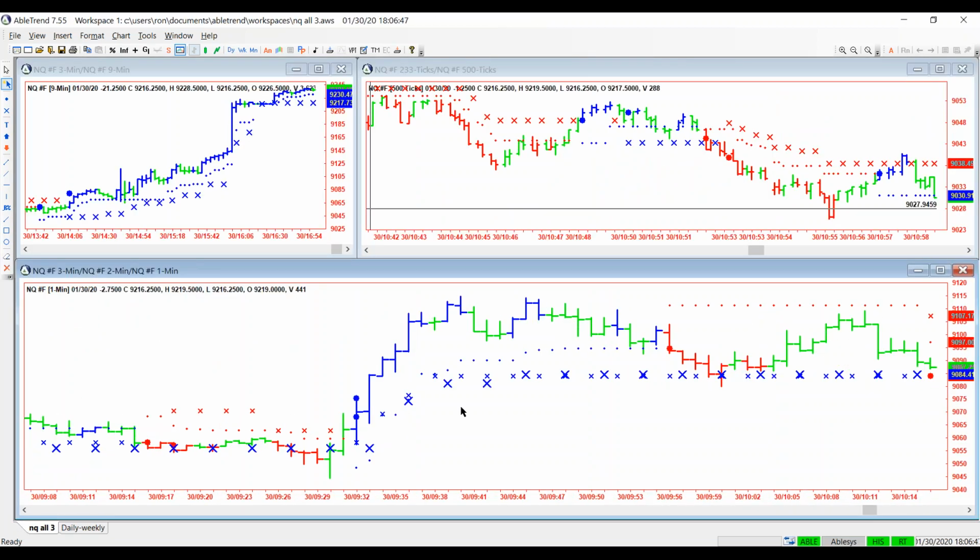We love the E-mini NASDAQ 1 minute, 2 minute, 3 minute chart because it's extremely profitable. It's low risk. It's smooth. Certainly compared to the ES, the NQ is much smoother. But I like just as much the Russell.